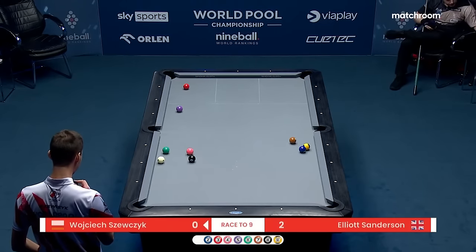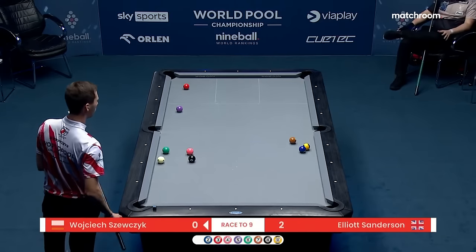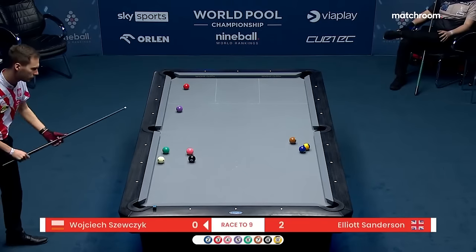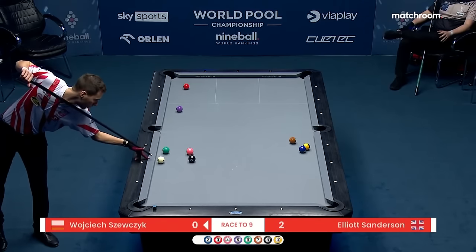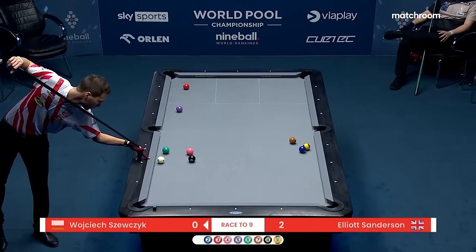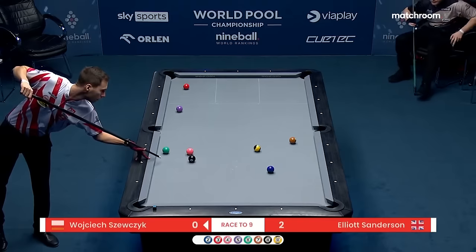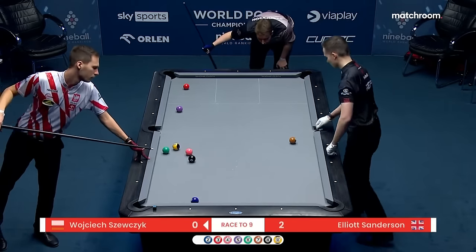So Shevchik jumping and then making the choice between hitting the two ball on the left or on the right. If he hits it on the right, the two ball will approximately stay there. Cue ball will come down. So I think on the left side gives him, yeah. Oh, that's unlucky. Ball in net. Hitting on the left side would give him more outs.